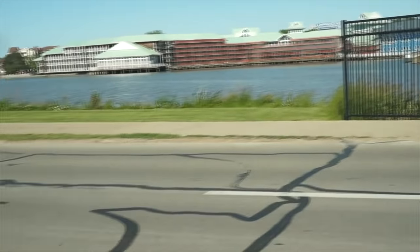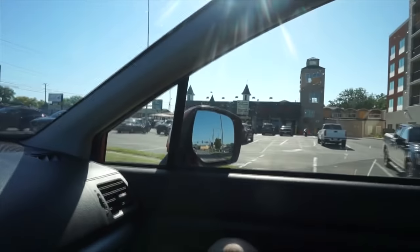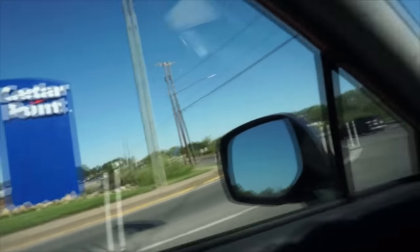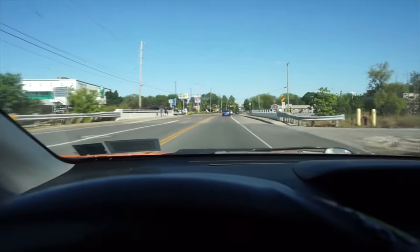And here's more waterfront. There's an indoor water park resort. Very much a touristy area, which I had no clue. Sandusky, there was a big sign for Cedar Point. Who would have known that Sandusky, Ohio, offered so much touristy stuff.